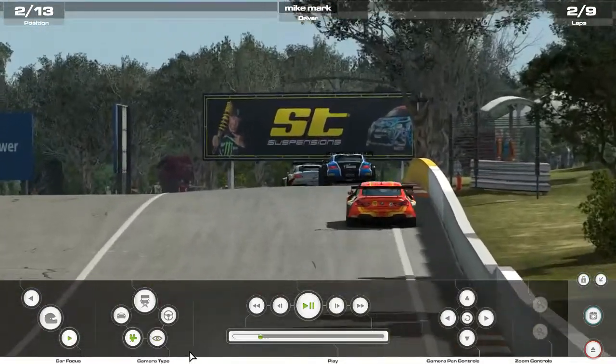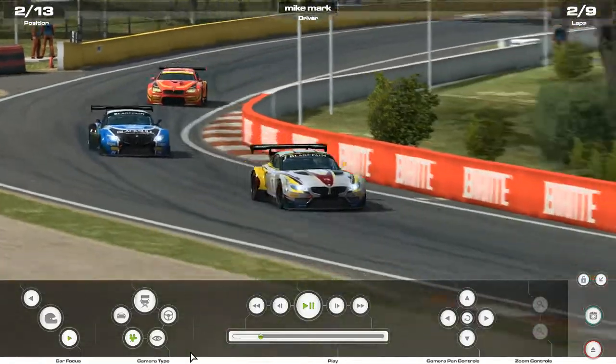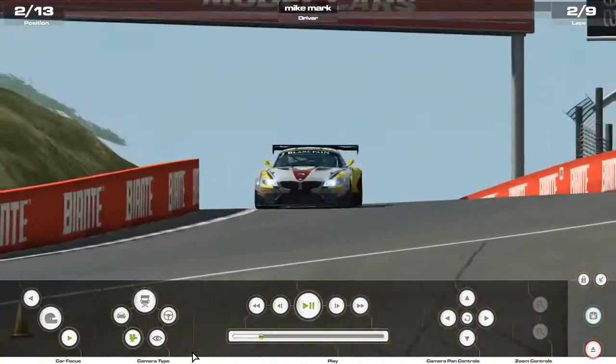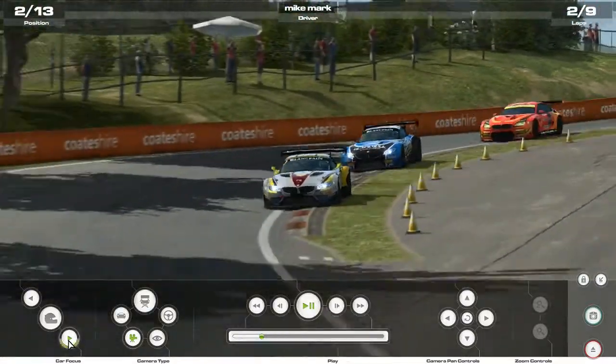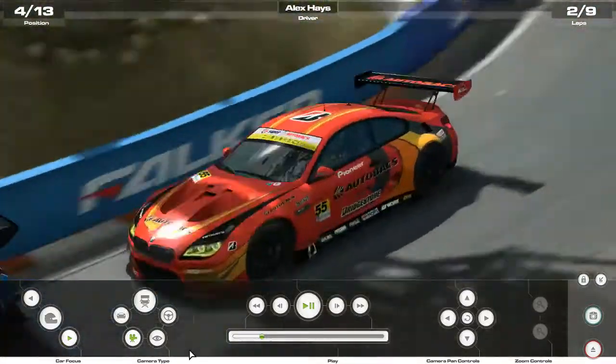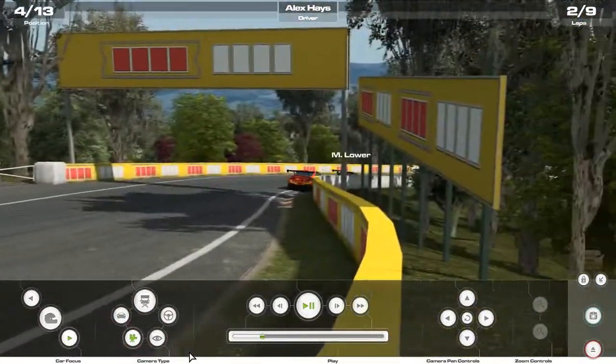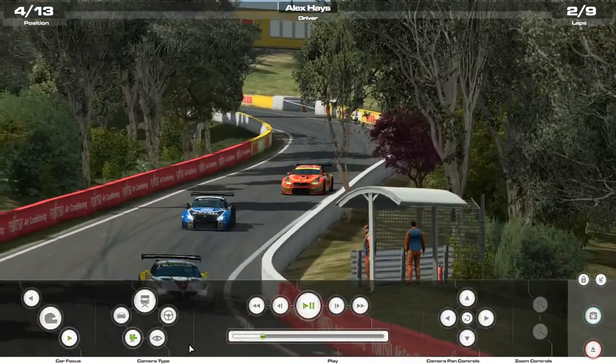Behind him, it's his teammate Mike Mark, still trying to make this Zagato Piston 1-2. He's got Martin Lauer all over the back of him. Martin Lauer excited to be back after some health problems. Alex Hayes doing well in 4th place. You wouldn't think that the M6 would necessarily be the best car for this track, but he is delivering at the moment.